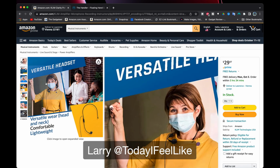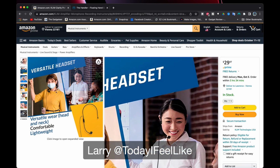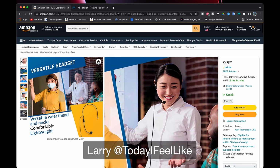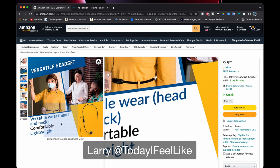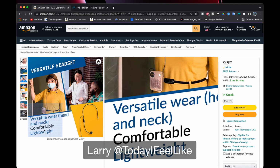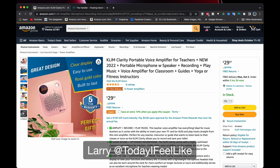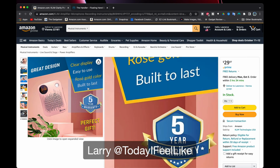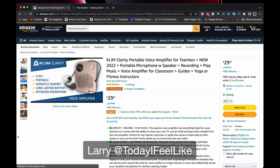So yeah, let's see here. It says versatile headset, so you can see there how it works. You can have it around your neck, or you can have it over on your head. Either way that you want to go. So again, it says head and neck comfortable and lightweight. And then it says optimized microphone, so it's clear sound, minimal howling, feedback, noise isolating, and windscreen. And it looks like it has a 5-year warranty. Wow, that's a long warranty for a piece of tech. So big ups to them.